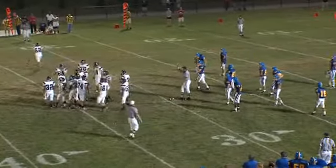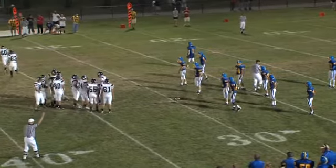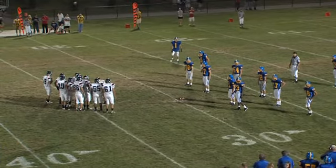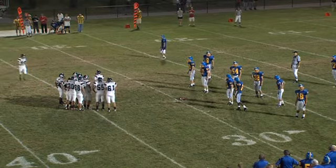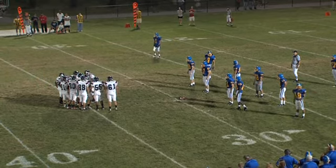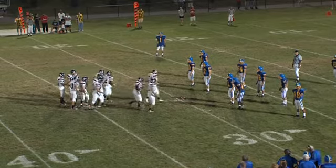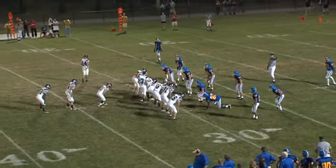3rd and 10 now. Final score in Pulaski, Northside 27, Pulaski 7. So the Cougars go to 0-2 in Coach Jones's debut. Northside will be undefeated coming into, well, not necessarily. They probably play next week. But chances are they're a pretty good football team again this year. They'll probably be undefeated coming in here.